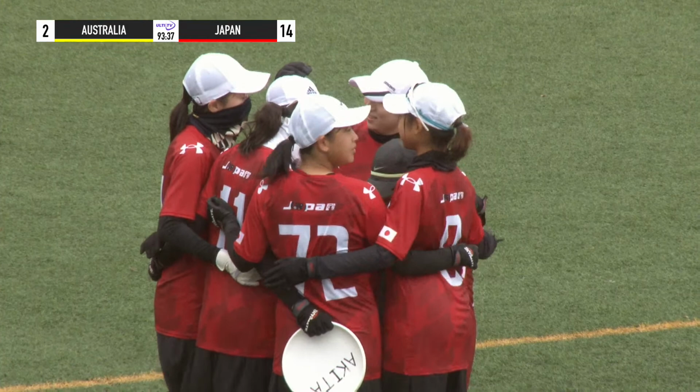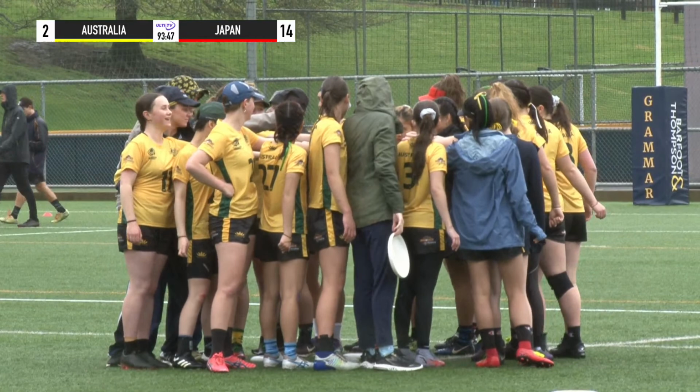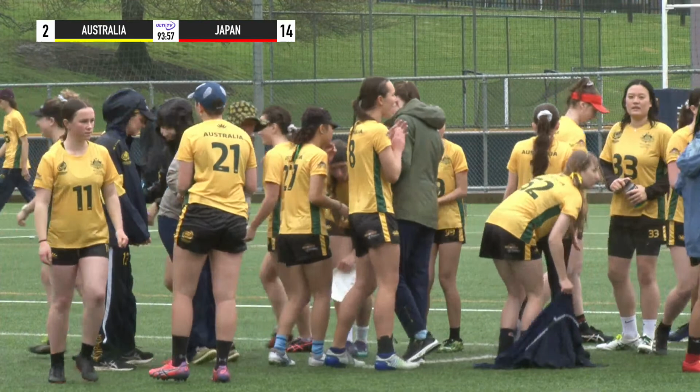Japan has had an amazing run so far. They've been dominant throughout the entire match, hugely focused, very clinical. They play a tight game of small ball ultimate. We see a lot of those reset cuts coming in quite close. But they're able to work them. They've got those quick hands, those quick releases on the throws. The discs are coming out and being secured on some very tight cuts.